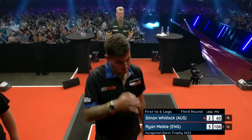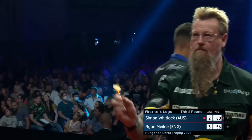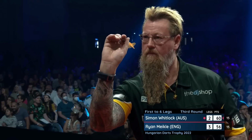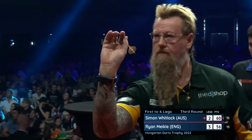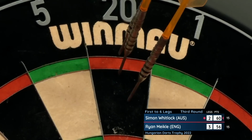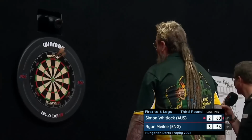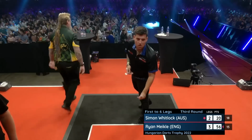Now, how high does Whitlock need this single to be to keep his flight out the way? Humphreys likes to hit it just under tops. Yeah, he aims high, Whitlock. Yeah, that's a bit low for him. He likes to just clatter through. That's unlucky. But couldn't have asked for a better guide. 56. Yeah, to hold his throw.